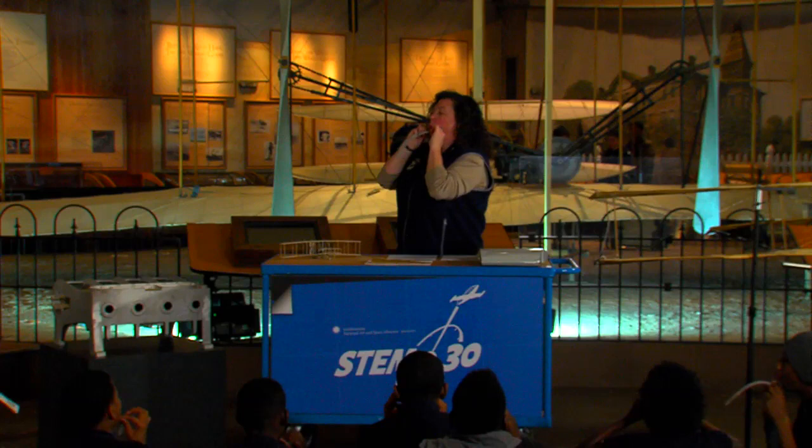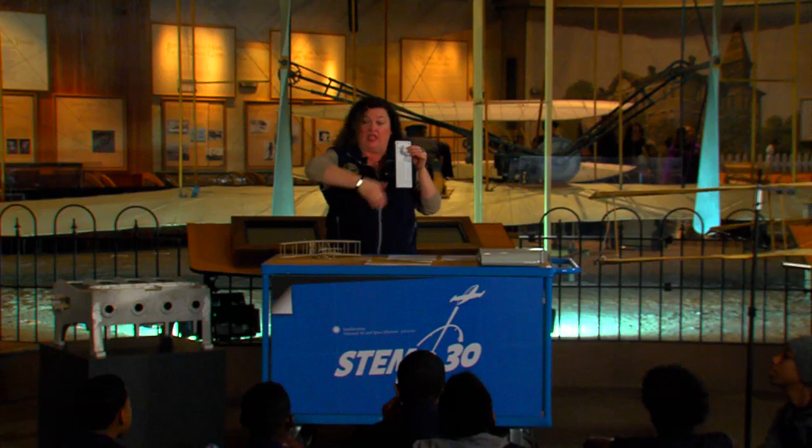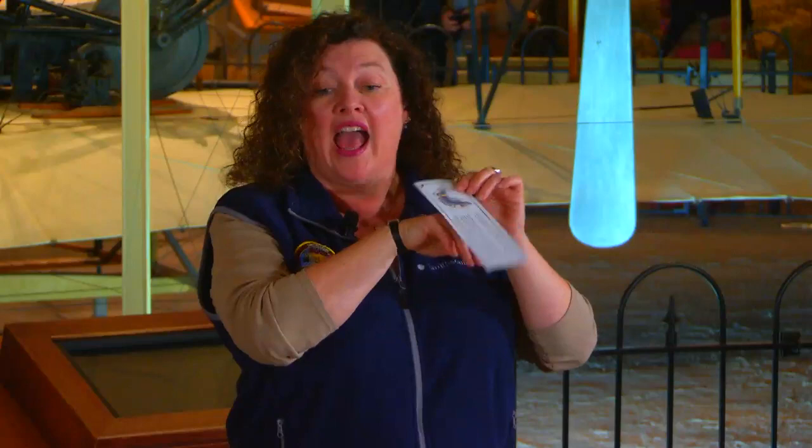Which way did the paper go? Up. And it went up because you had faster moving air over this top surface that created a lower pressure, and that lifted the paper into the air. Now, the Wright brothers knew that in order to make a good wing, you'd have to have a good airfoil shape. And they tested those airfoil shapes in a wind tunnel.